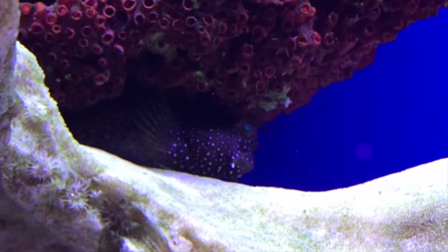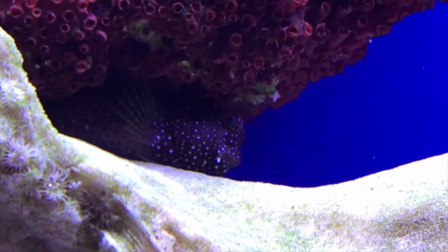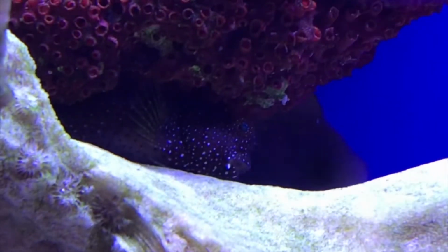Alrighty, next up we have the Starry Benny. This little guy gets its name because of those beautiful white speckling all over his body. It's absolutely stunning. He's a great option for your tank if you have a lot of algae building up in there, because they do a really good job at eating algae that might be growing on the rock work and around your coral and stuff like that.